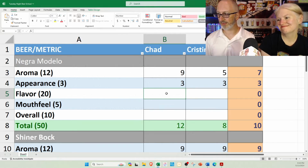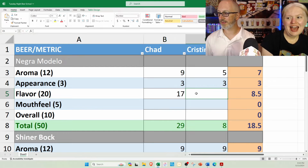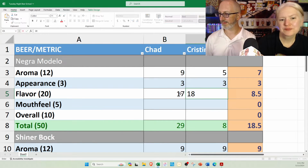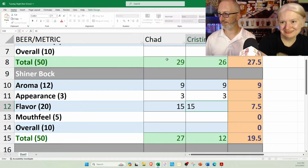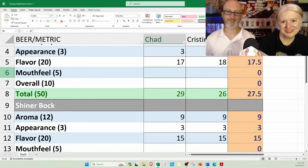For Negra Modelo, I'm gonna go a little high on this one. I'm gonna say 17. Yeah, I'll do an 18 for the Modelo. Okay. And Shiner Bock, I'm gonna go a little low. I'm gonna say 15. I was gonna do 15 as well. I mean, I don't know. It's not hitting it for me. All right, mouthfeel.